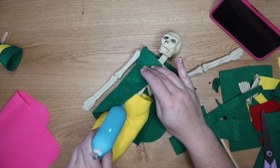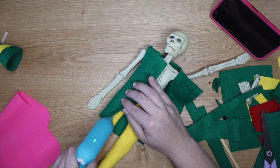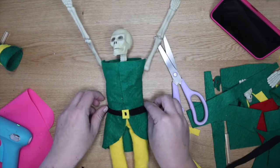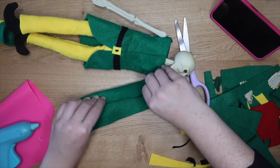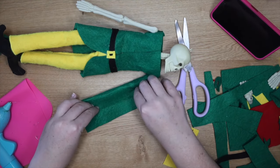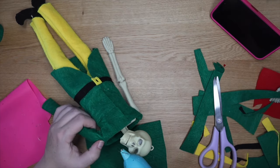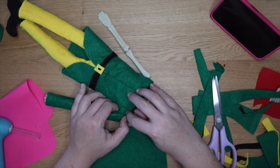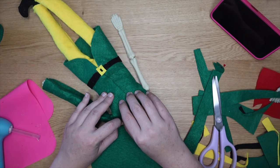And then I just kept using more hot glue to get everything glued on. Once that part was on, we're going to add a belt. And then we are going to add the arms or the sleeves. And I did that by just rolling the felt around the arms, gluing it, and trimming it down. Then we're going to use more hot glue, and we're just going to make it stay up there in the shoulder area, which ended up working out just fine.